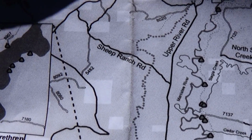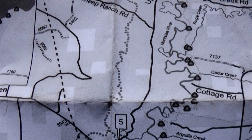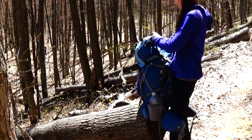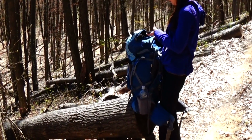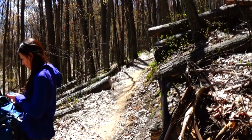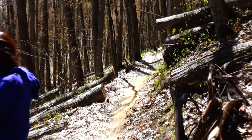We will be crossing the Sheep Ranch Road now. And the next road we'll see will be the parking lot. It's starting to get warm. Time to take some layers of clothing off. It was definitely cool out before though. And the wind made it very cold.